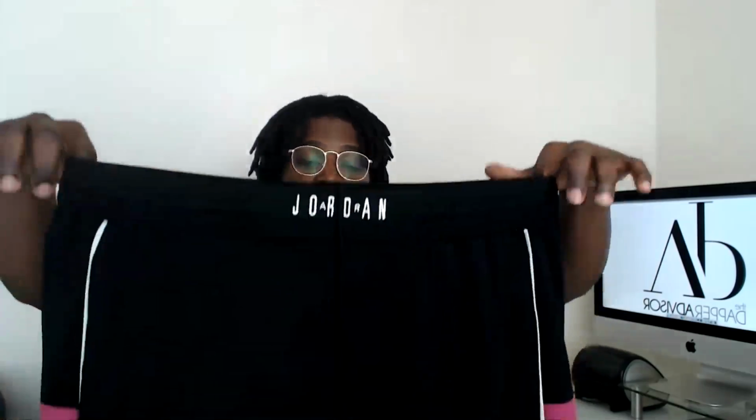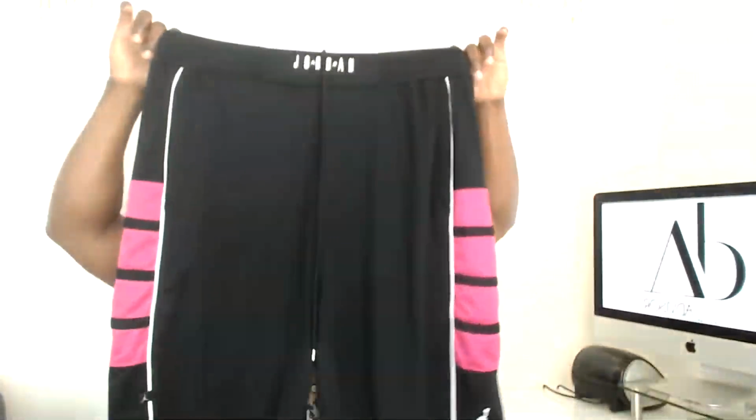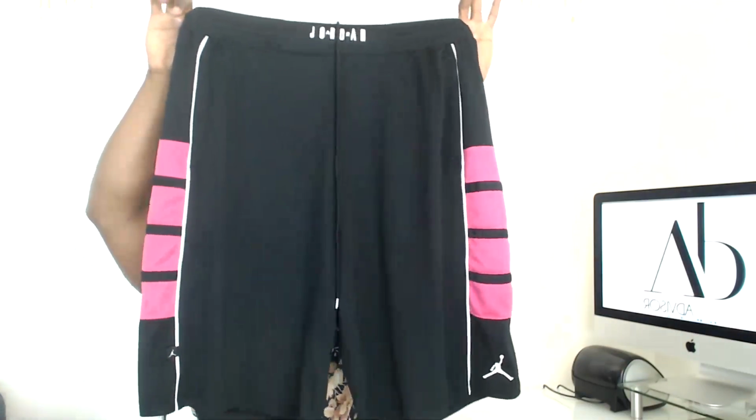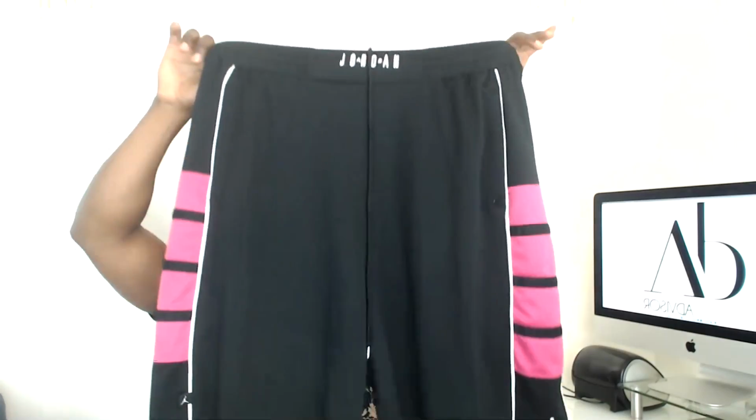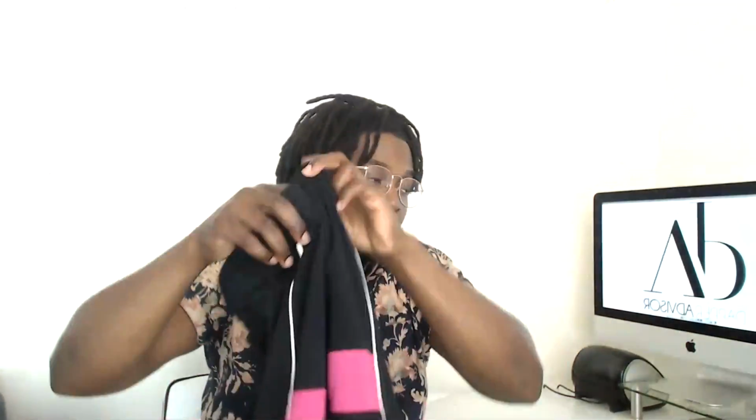Next, I got a pair of Jordan basketball shorts, and these are, why is the color changing like that? Okay. These are really, really big, size 2XL. I was wearing these in the house all day long yesterday when I got them because, you know, sometimes you just want to wear some big shorts. You know, you don't really got a reason, but you just want to rock some big shorts. So I threw these on, and these are black and pink. So I'm not sure what Jordans these will go with.